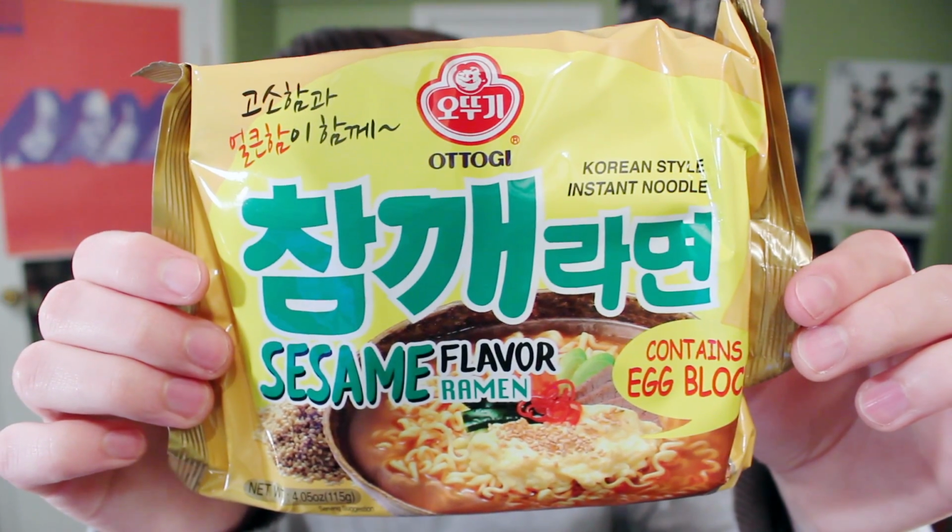Next up, we have some ramen, and unfortunately I wasn't able to demo this one for you guys, and I haven't tried it yet, but I do know you can't really go wrong with ramen. I actually didn't know that there was sesame flavored ramen, so hey, you learn something new every day.